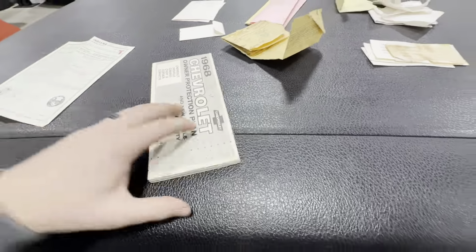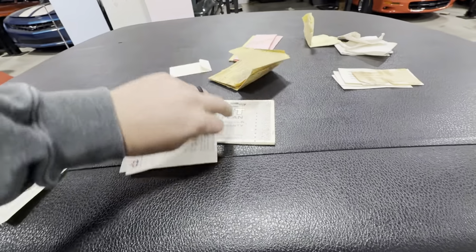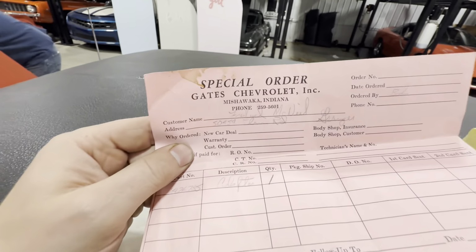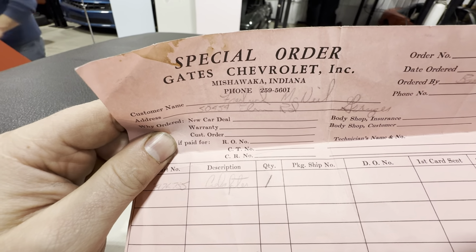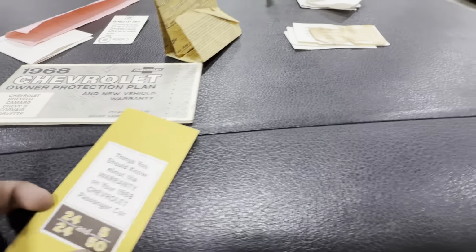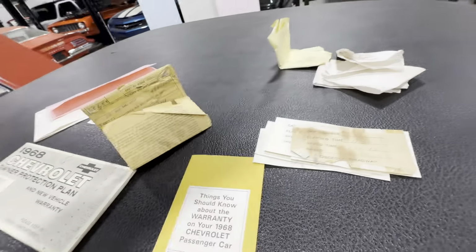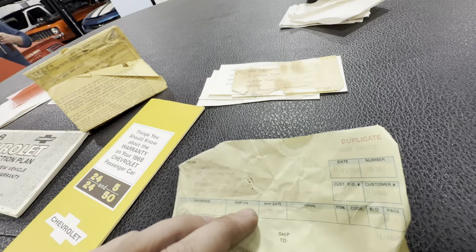Right here is a very important piece. Most of you guys probably already know what this is. Protecto plate for this thing. Let's see, we have a receipt for an alignment, no date on that. This special order form for, looks like that says air filter. I don't know, something filter. Oil filter, maybe? One oil filter. And this little thing, I have no idea what this is. Oh, things you should know about your warranty. So, yep, that's all the documentation stuff that he's got for it. Brown's Distributing. Don Hardy will remember this. So, yeah, that's all the stuff we got for this.